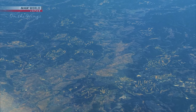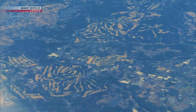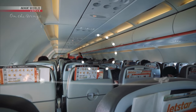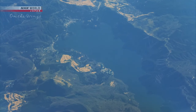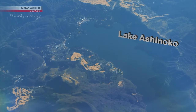See those peculiar patterns on the ground? Those are all golf courses. Chiba Prefecture boasts the highest number of them in Japan. 20 minutes after takeoff. On the left, Hakone, a hot spring haven, and Lake Ashinoko, a caldera lake formed by volcanic activity.